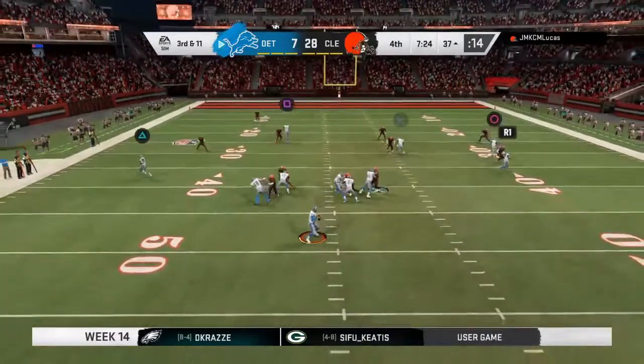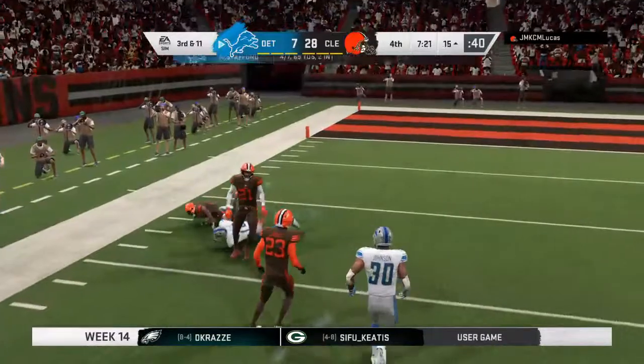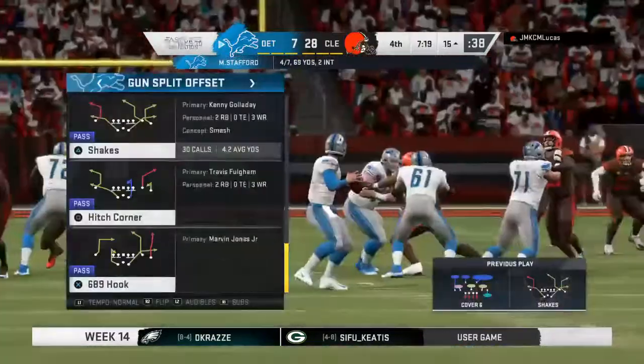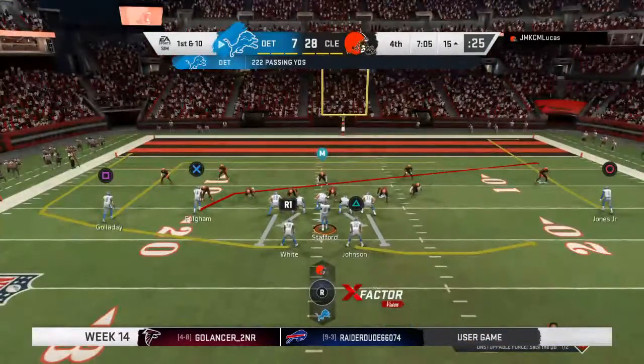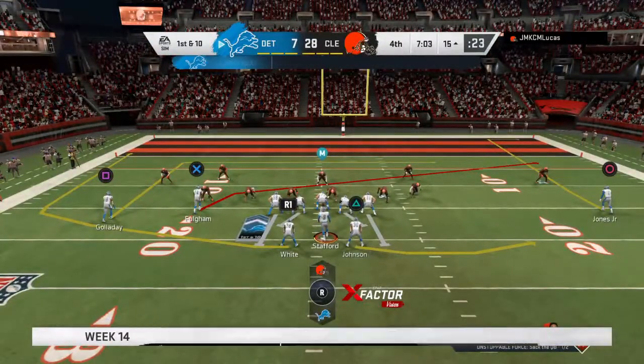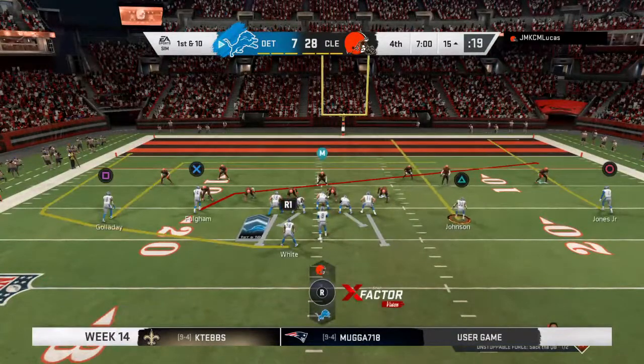Out of the gun, Stafford. And he'll find Galladay. That's complete. And they're going to have another 1st down as he's going to be tackled at the Browns' 15-yard line. Stafford now perfect since the 2nd half started, 7 of 7. It's 1st and 10.